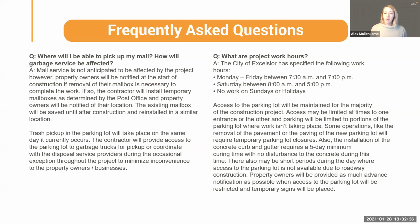So those operations, in general, are if we have to do any sort of mass removal of the pavement or underlying aggregate, a lot of times we like to have access to the whole parking lot for that. It would be within a specified time range and we'd give plenty of notice, of course, for that.